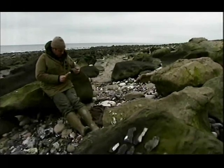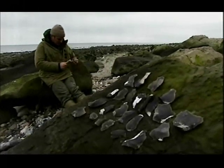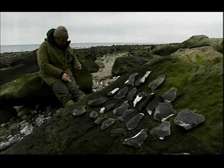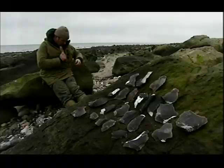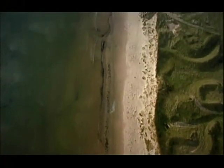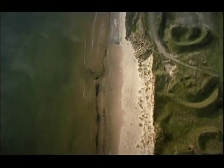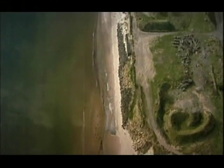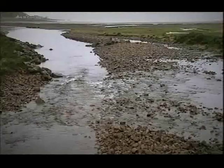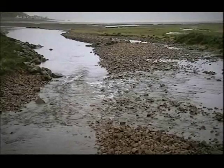It's flint that helps us to define the Mesolithic, the production of lots of little tools struck from the core rather than large tools made from the whole thing. Hunter-gatherers are often on the move, travelling from one resource to another. Reliable sources of food would have been of particular importance.